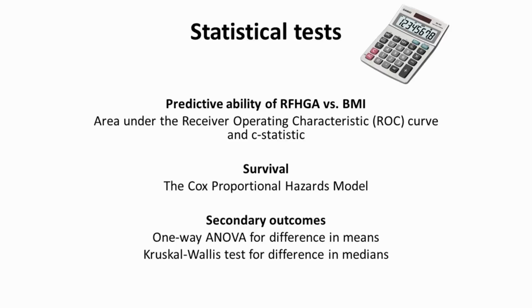Secondary outcomes, I looked at length of stay in the intensive care unit and in hospital, and I looked at readmissions to the intensive care unit and hospital. And for those outcomes, I used one-way ANOVA if it was normally distributed, and the Kruskal-Wallis test if it was abnormally distributed.